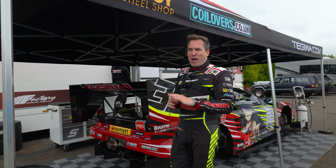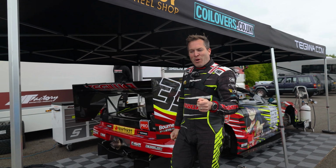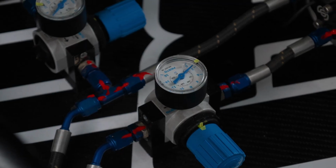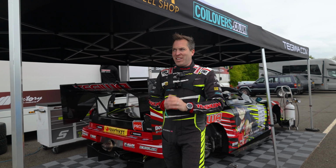So we've now bypassed everything and I've got a toggle switch. The only problem with the toggle switch is I have to monitor the pressure on a gauge and I have to turn it on and off when the needle's moving. So something else to think about whilst I'm going out there, but hopefully we can do that and get through this final session and get a good time in.